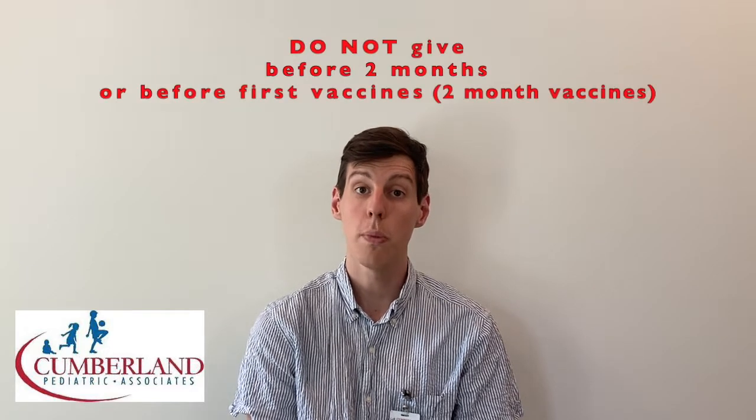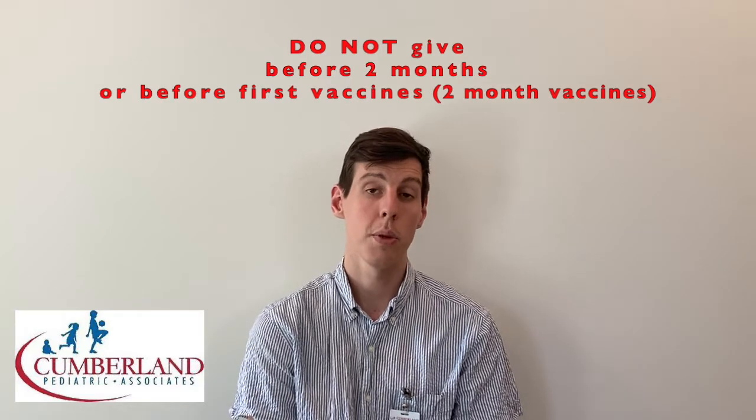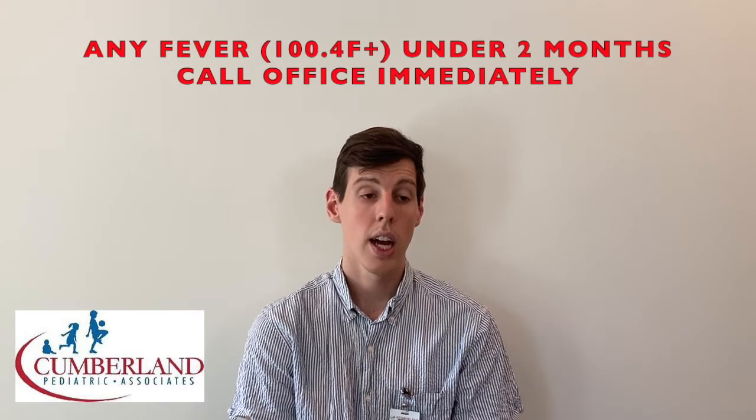Fever is one of the main reasons we typically give these medications, as well as for pain relief. When thinking about fever and these medications, we do not want to give either of them to any child under 2 months or any child who has not gotten their first round of vaccinations. This is because some of the infections that can happen under 2 months are very, very serious. If we're giving Tylenol, we may mask a fever, and we wouldn't have known as soon about the infection. Infections under 2 months are a big, big deal.